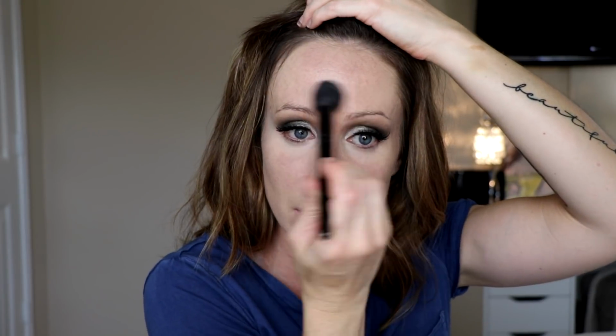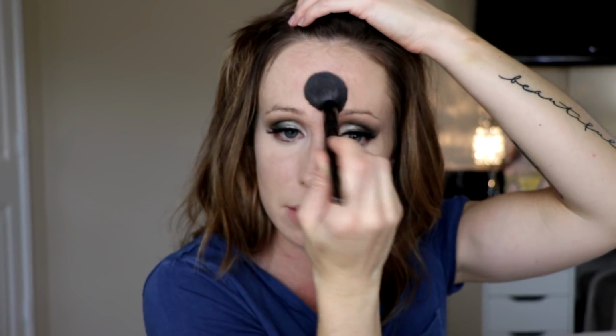Okay, this is the Chanel Natural Finish Loose Powder. I have Translucent 2. I think there's 3 shades, maybe more. I have, yeah, 30 Natural Translucent 2. And I'm going to set my under eyes with this. And since I'm going to go outside after this, I'm going to set my T-zone, because it's hot out. It's overcast, but still hot. And if I don't do this, I'm going to just have grease in no time. I don't like to do a lot.